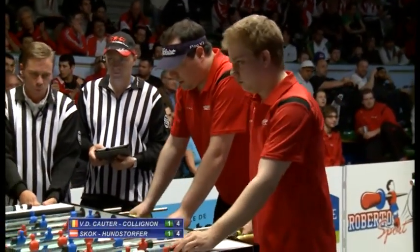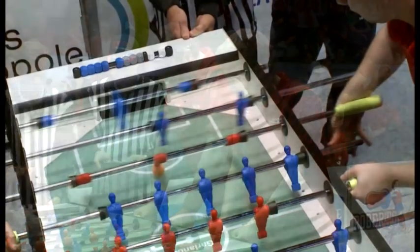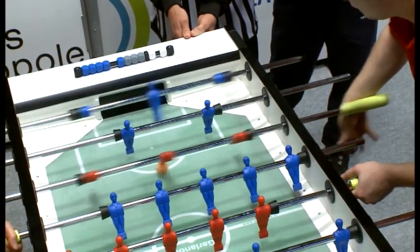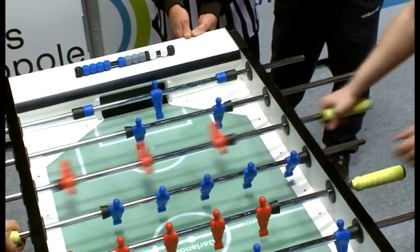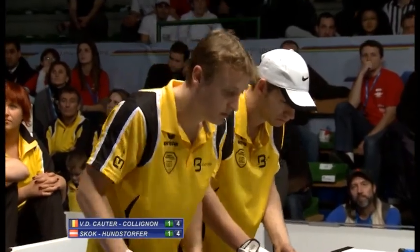It's 4-4, and what a match we've got going on here in the finals area at the ITSF Table Soccer World Championships. You see Kevin tapped at the ball, causing the goalie to move to the corners, and he found that hole down the middle.